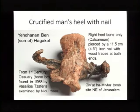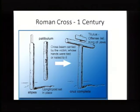And the horizontal part, called the patibulum, the cross beam, would be carried on the back by the one to be crucified. It weighed up to 100 pounds, these heavy logs, and it would be lifted up. They would attach the crucified victim with either ropes or nails to the patibulum, and then raise him into place, and then put a little sign at the top, in the case of Jesus and others, indicating the crime that he had committed and was accused of. And that would be how you put the cross together to make it one object.